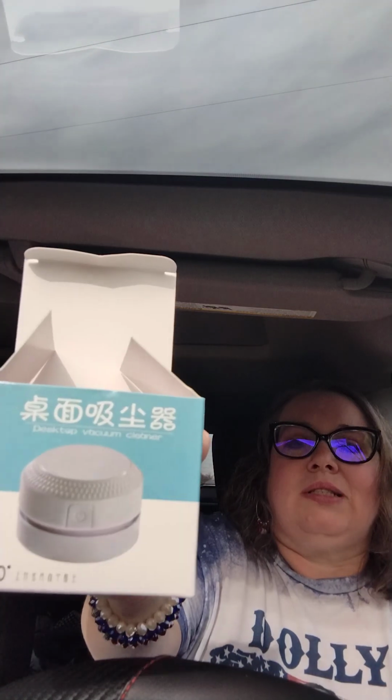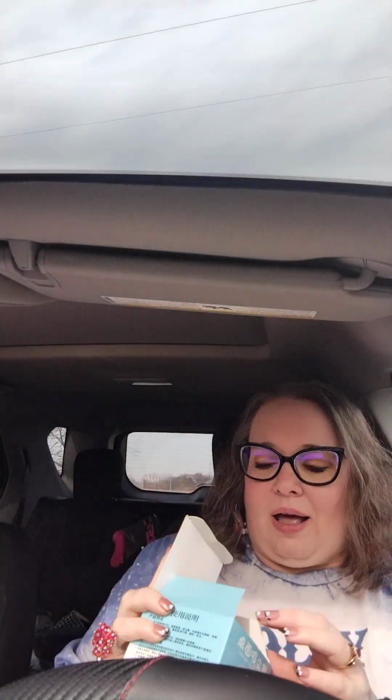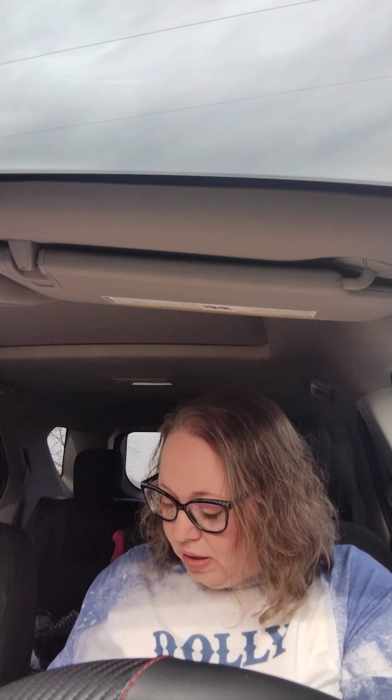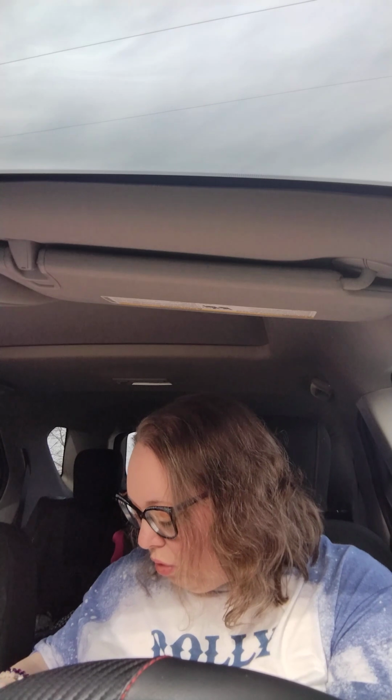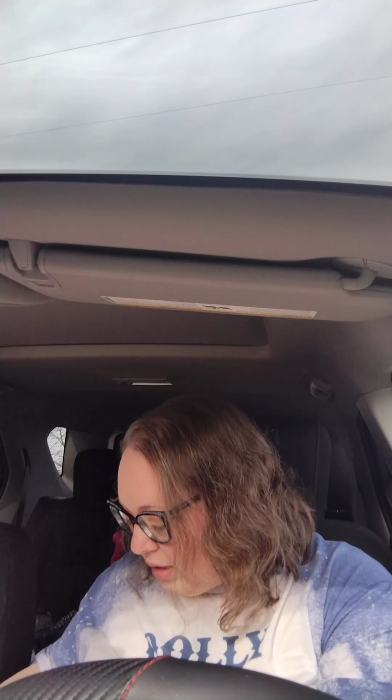This is a desktop vacuum cleaner. Comes in this little box. I opted for pink. They had different colors that they offered, and I've not taken any of this stuff out yet, so I don't really know what it looks like, but let me take a look here. It's supposed to help keep the dust and stuff between your keyboard clean. Oh, it has little fuzzy brushes on the bottom of it.